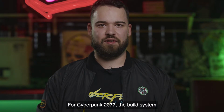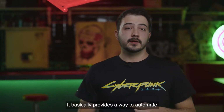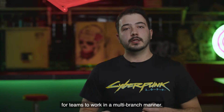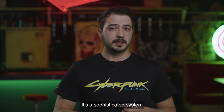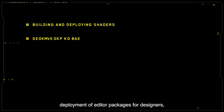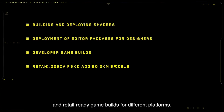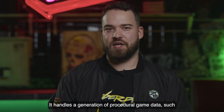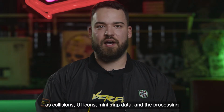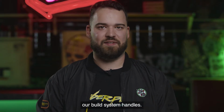For Cyberpunk 2077, the build system is a highly advanced automation environment. It basically provides a way to automate and streamline all the different processes needed for teams to work in a multi-branch manner. It's a sophisticated system that handles a huge variety of tasks. Building and deploying shaders, the deployment of editor packages for designers, developer game builds, and retail-ready game builds for different platforms. It handles the generation of procedural game data, such as collisions, UI icons, minimap data, and the processing of audio data too. These are just some of the many things our build system handles.